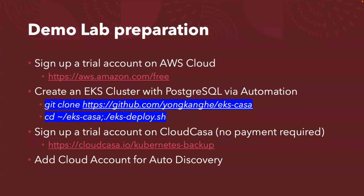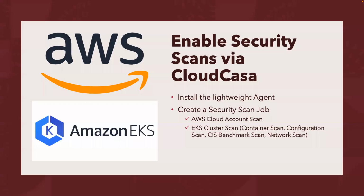Okay. So yeah, I know today our topic is about security. So how can I enable security scan via CloudCasa? You still need to have a CloudCasa account, which we already created, and you already added your AWS cloud account. Shortly, I will log into the console to show you how to add a cloud account. It's pretty simple, very straightforward. Just one click, basically, you can add the AWS cloud account to the CloudCasa web console. And then all you need to do is install a lightweight agent on the Kubernetes cluster for you to run the security scans.